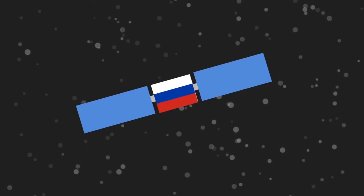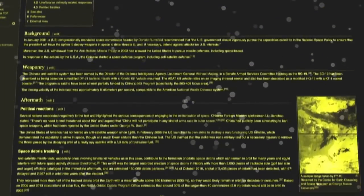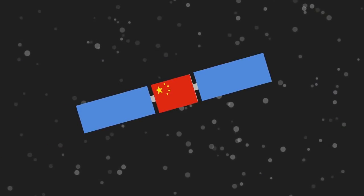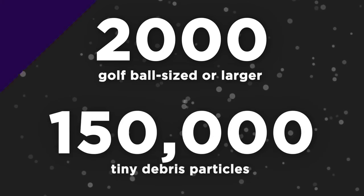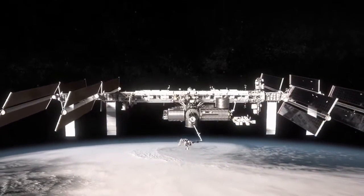Back in 2009, a defunct Russian military satellite collided with an operational US commercial satellite, which shattered both into thousands of different tiny fragments. This is the most significant unintentional collision that has so far happened, but an intentional collision in 2007 created even more fragments. In that year, the Chinese government tested an anti-satellite missile by using one to destroy one of their own satellites in LEO. This event produced over 2,000 golf ball-sized or larger fragments, as well as over 150,000 tiny debris particles. In 2011, some of the debris from this test passed a mere 6 kilometers away from the International Space Station.